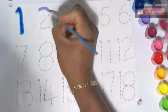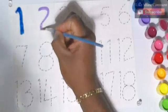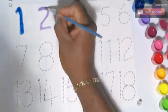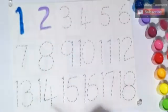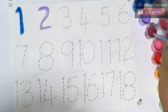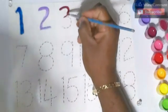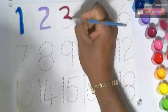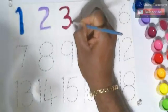Number 2. Here we have the number 2. After number 2 we have the number 3. Let's use the burgundy color for the number 3. These are some nice colors. Number 3.